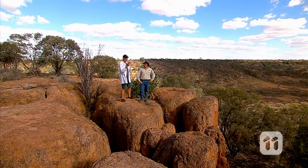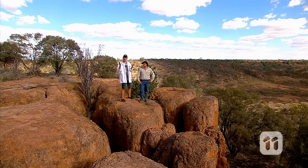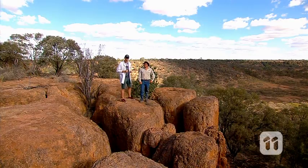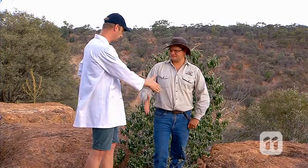You look at this landscape and it is pretty phenomenal, but why is it so rich in dinosaur history? Well, we've come to a geological formation known as a jump up, and we brought with us a paleontologist to try and find out. Hello, Dr. Steve. Hello, Dr. Rob. So maybe you can shed a bit of light for us on this area. Why is it so special?